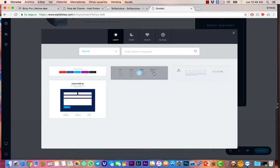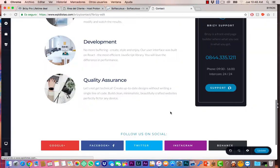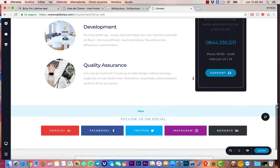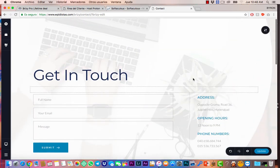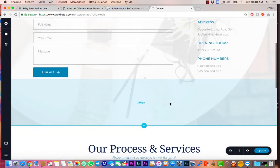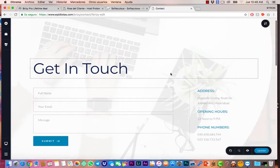All right, so let's go to social. Let's get this one. Social icons. Okay, for now we have 3 sections, 3 blocks, but let's say that you don't want to have this one at the top, and you want to put this one at the top and then this one in the middle of it.